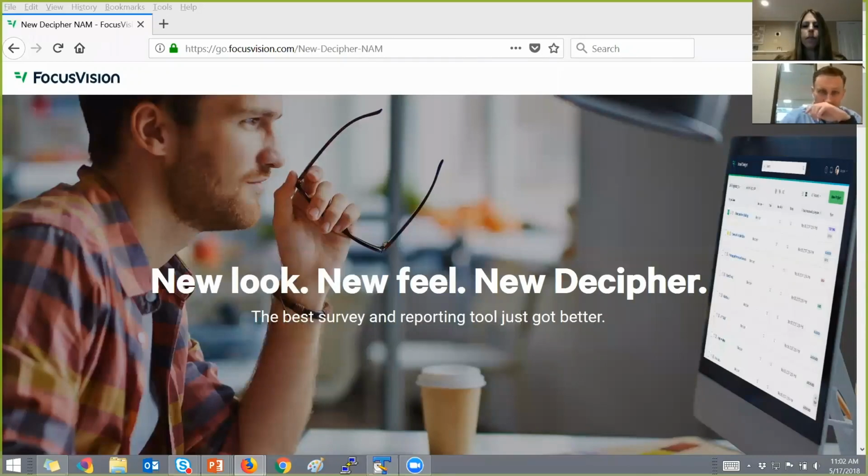Welcome again to our webinar, A New Look for Decipher, The Best Just Got Better. Today, we're going to explore Decipher's modernized design, easier navigation, and improved survey editor features.